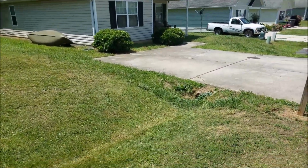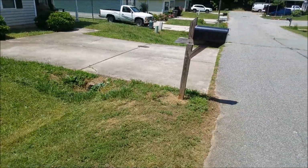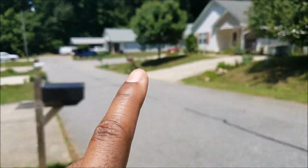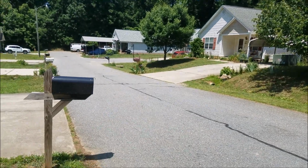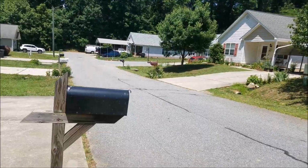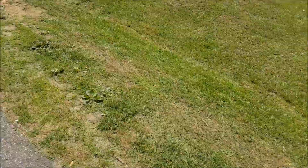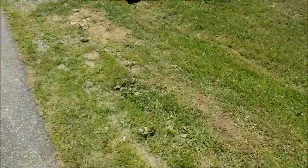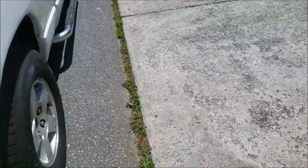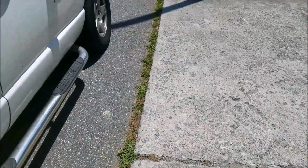And then the other lady wanted me to cut her yard right there behind that little tree, or big tree beside where that red car is. So she left out, didn't pay. So she said she'll call me back, so I'll be waiting on her call. Remember guys, don't do any work before you get paid.